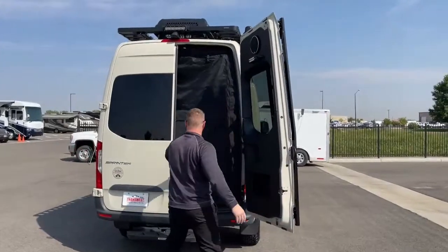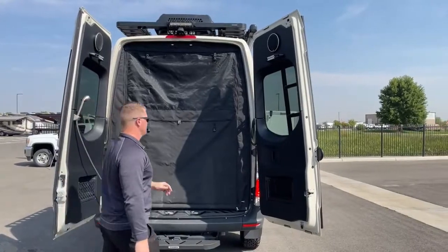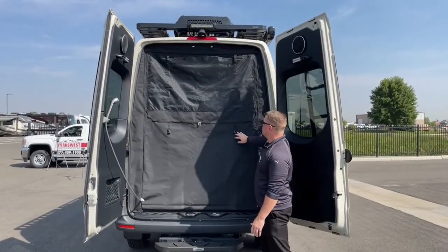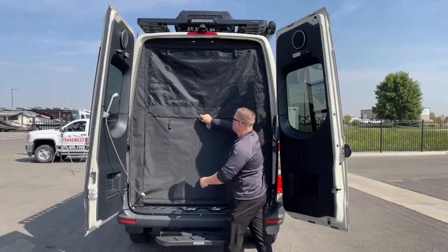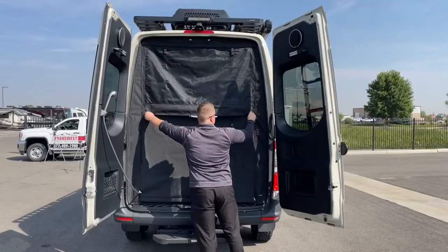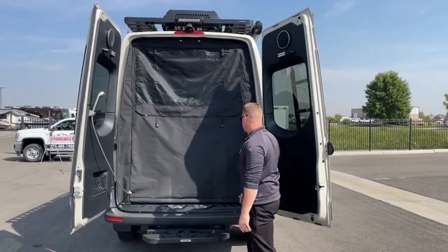In the rear of the van, we've got the nice screen package. So this has a couple different ways you can set it up. This is total blackout. We can go inside, or we can open it up here and have it as an open air. And then we can also set it as a true screen if we open it from the inside.